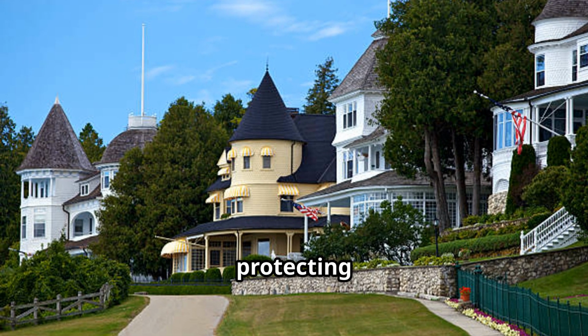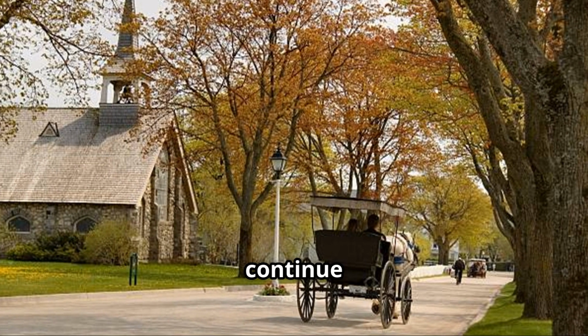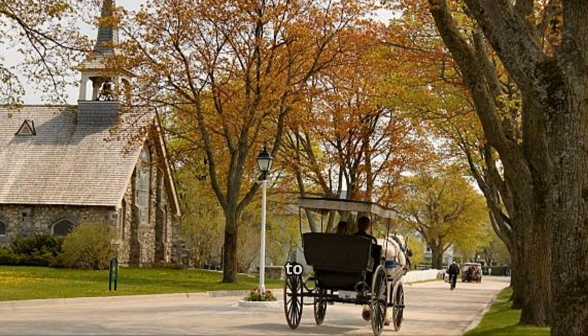By cherishing and protecting these architectural treasures, Mackinac Island ensures that its unique charm will continue to enchant visitors for many, many years to come.